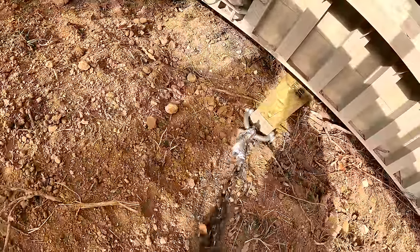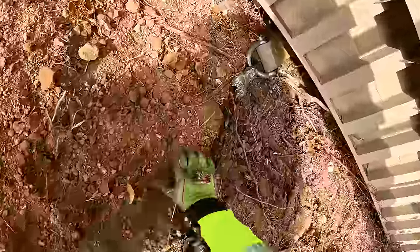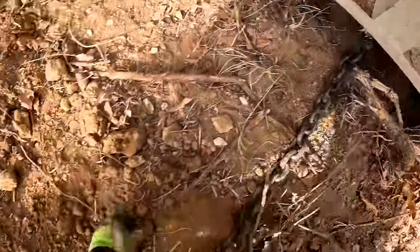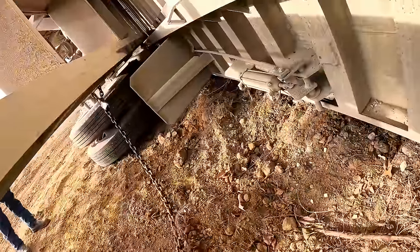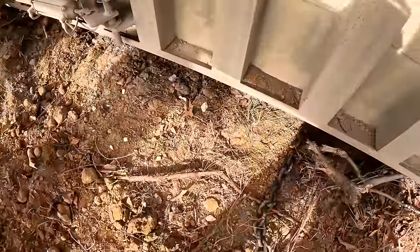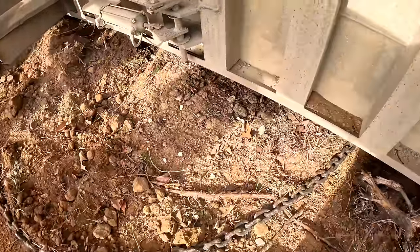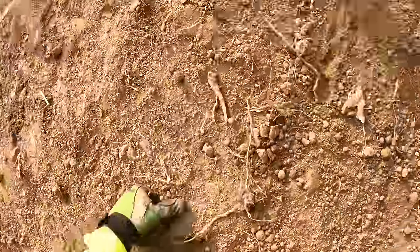Okay, keep going. Hold on, just a second. Okay, now try it. There you go. Got caught on a root. Keep it going. All right, once the chain is on the other side, we can stop. Okay. Everybody come on out and we'll finish.